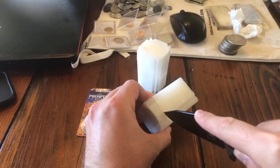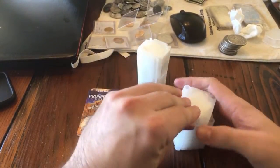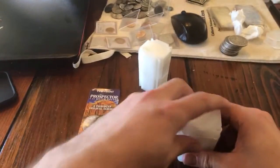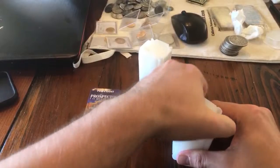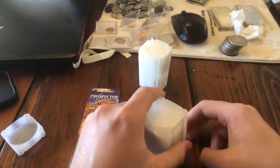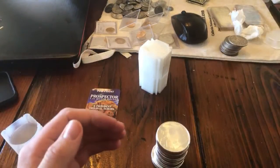The nice thing about Provident, if you buy like, you know, 30 coins, 20 coins, they give you them in these rolls for free, which is super cool. Here we go. I believe I got 30 rounds when they were on sale.